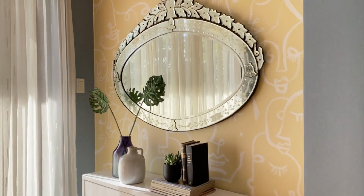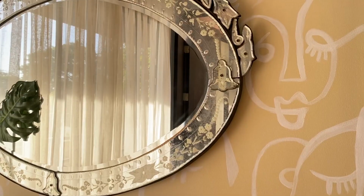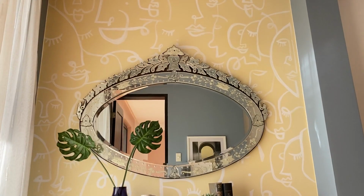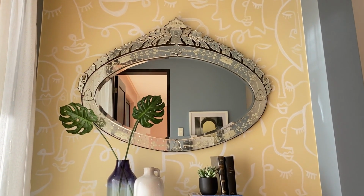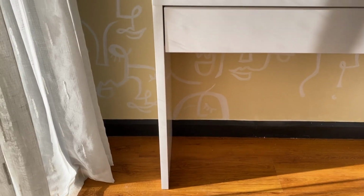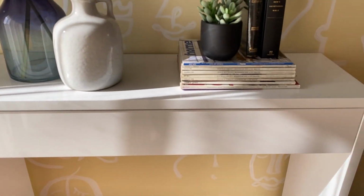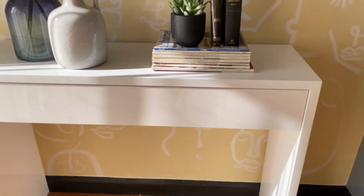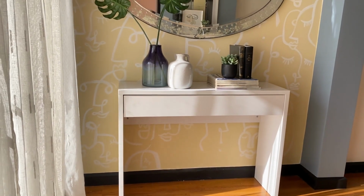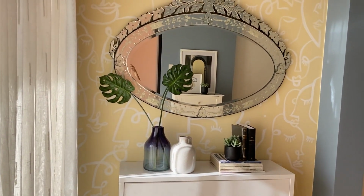There in the middle, we have the vintage mirror. Its curves and sharp corners nod well to the strokes seen on the patterned wall. Although they are of different styles, they complement each other really well. Underneath it is a white console table. Its simplicity is the perfect neutralizer. Its plain form and shape allows both the mirror and the wall to stand out. On top of it, we placed contrasting jars, books and magazines, and a hint of greenery.